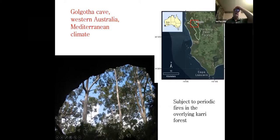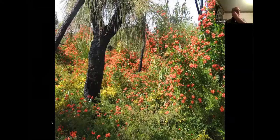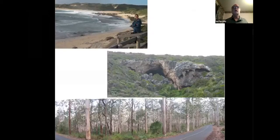And we've done a lot of monitoring of the elements that are taken up as nutrients by the trees. And we can actually observe in the drip water chemistry how the nutrients are being taken up and are reduced in concentration in the drip water as the forest recovers after a fire. And there's a lovely picture showing you the vegetation that springs up once you've had a fire. So that's some of the work that we've been doing there related to those issues. But I just want to show you a bit more of a cook's tour of a particular cave where CO2 is a problem.